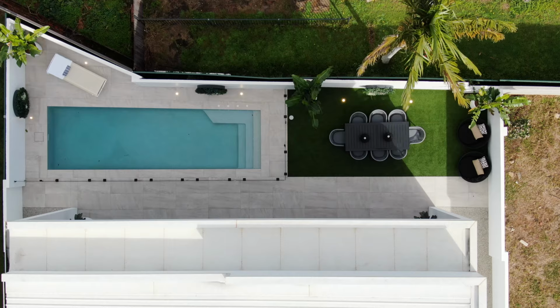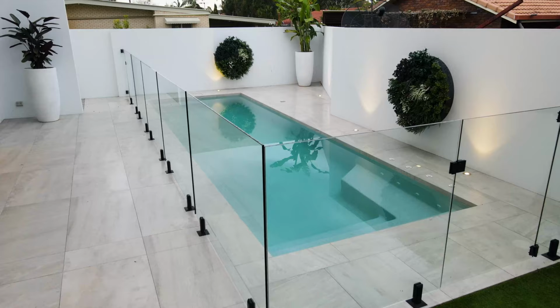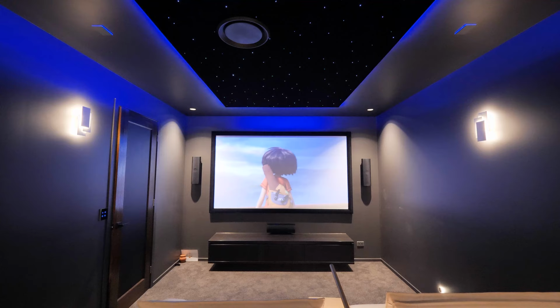This living space leads out to your alfresco entertainer's terrace, boasting a sparkling pool with built-in spa jet. Family movie night has no higher resolution, higher fidelity, more comfortable than your very own cinema.